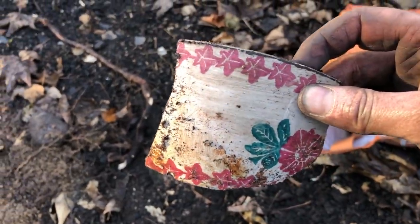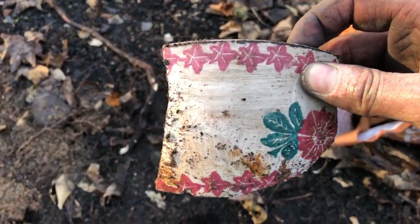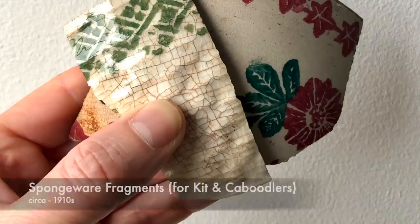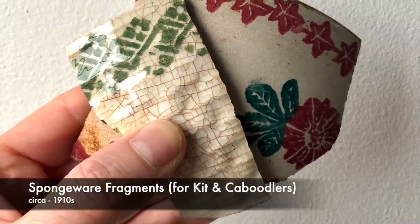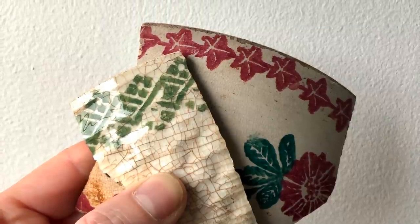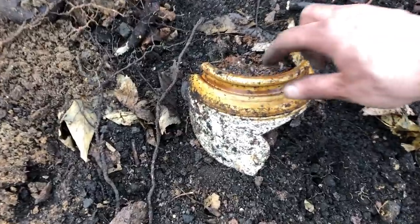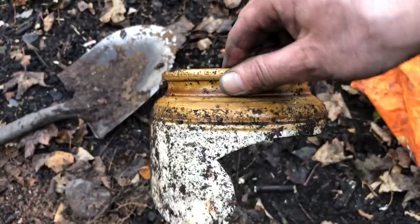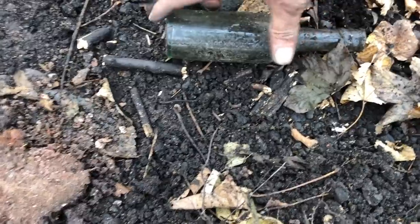So a bit of nice spongeware for Counting Caboodlers for their project they're doing. Yeah, I've got quite a collection of this now. Cool. Well, that would have been a hefty beast. Shame I couldn't find a hole. Never mind.